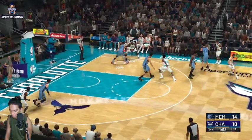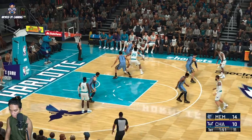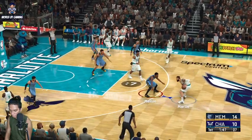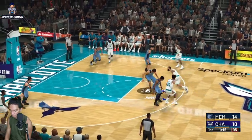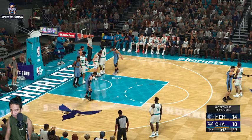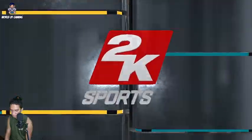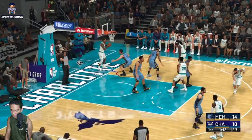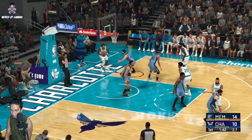Here's what Charlotte's going with right now. Montrezl Harrell, he's checked in for Bridges. Kelly Oubre comes in for Gordon Hayward. And Martin subbed in for Ball. Memphis also making some changes. Brandon Clark, he's checked in for Jackson. De'Anthony Melton comes in for Bane. And Tyus Jones subbed in for Ja Morant. Konchar's checked in for Brooks.